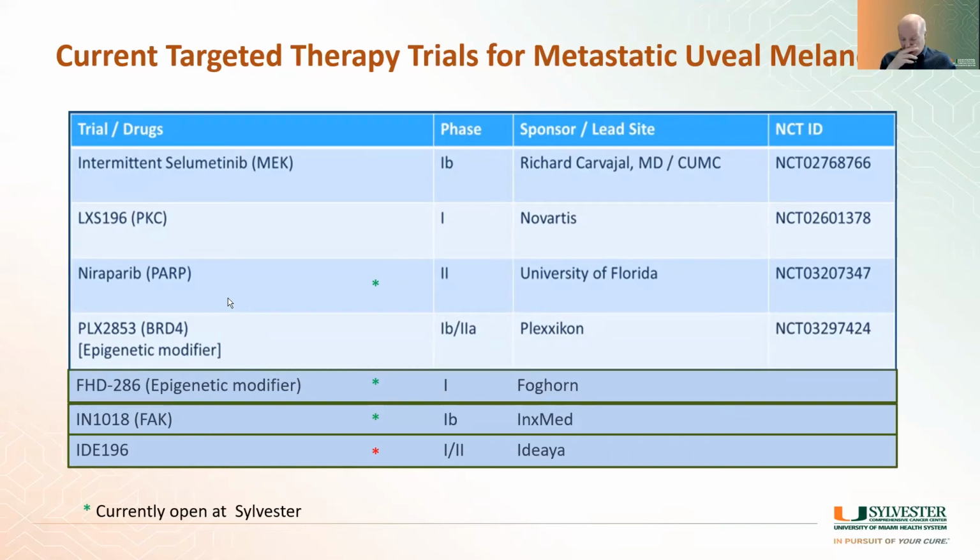Niraparib is a drug that hits PARP, which is a complex of proteins that repairs DNA, and for a lot of reasons that would take too long to explain here, inhibiting these enzymes that repair DNA may actually help to kill uveal melanoma cells. And then there are the epigenetic modifiers. So these are drugs that work in the way the information in the DNA of the metastatic uveal melanoma cells is translated, and interfering with that translation of information sometimes leads to death of the uveal melanoma cells. So there is this trial from this company called Plexicon, and we actually just started this trial from this company called Foghorn. So there are a number of trials like that.